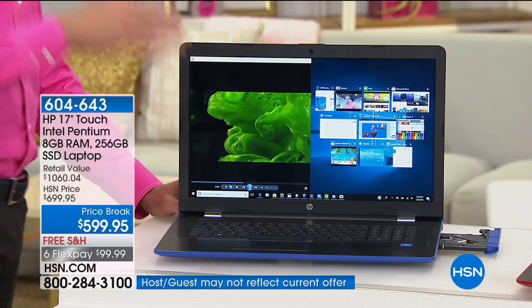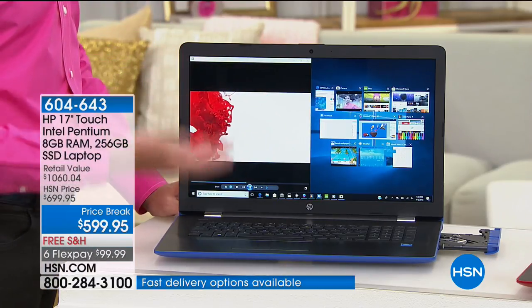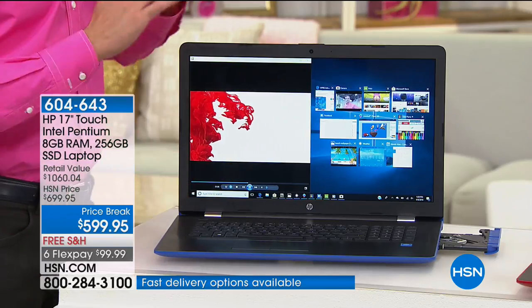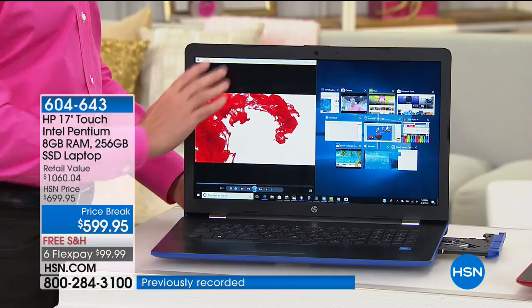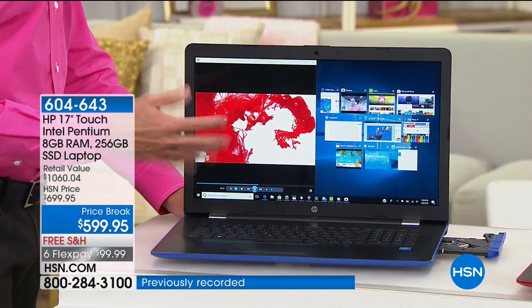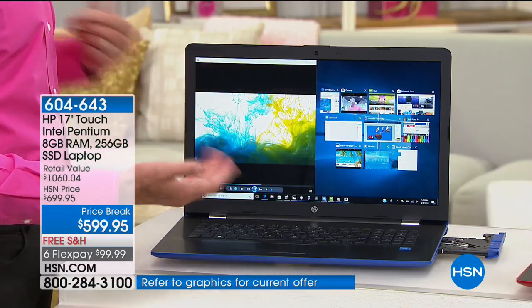This has the largest amount of RAM that we've ever done on a solid-state drive computer. It has 8 gigabytes of RAM. In fact, in our history, we've only done one computer, period, from HP that had more than 8 gigabytes of RAM. It's a ton of RAM. RAM is important for a couple things. Multitasking and uploading web pages, especially.